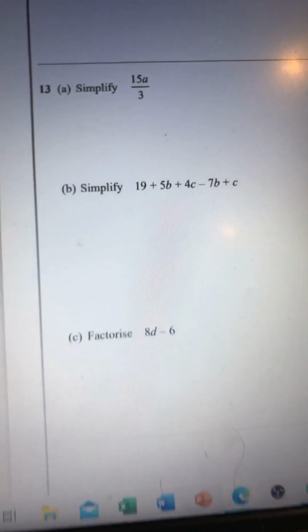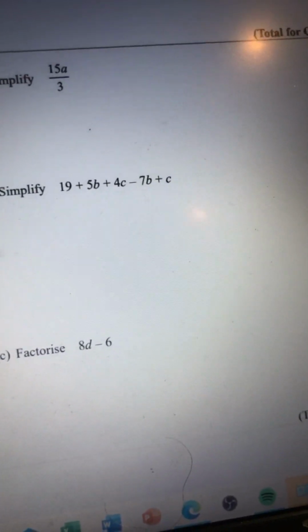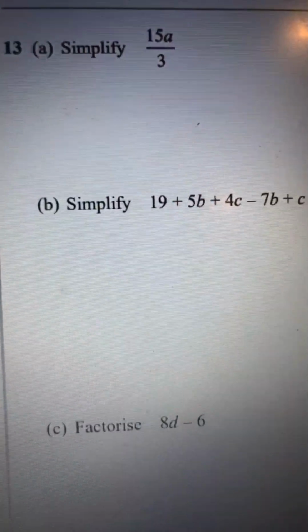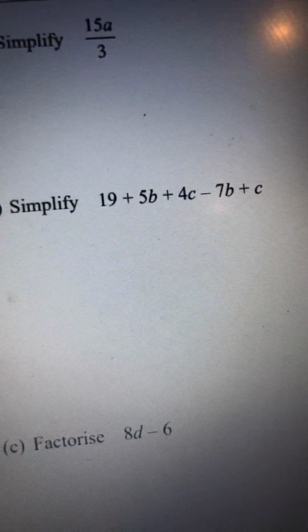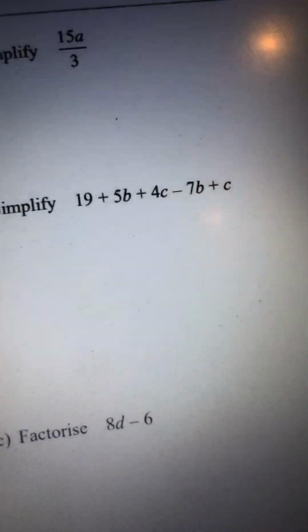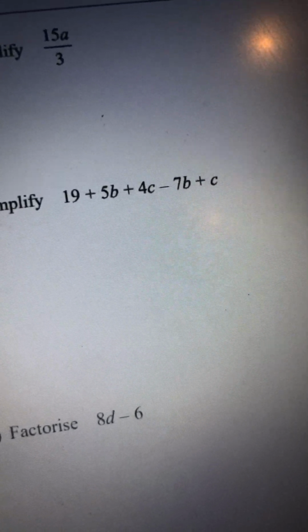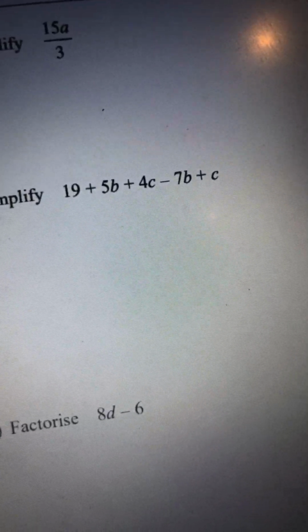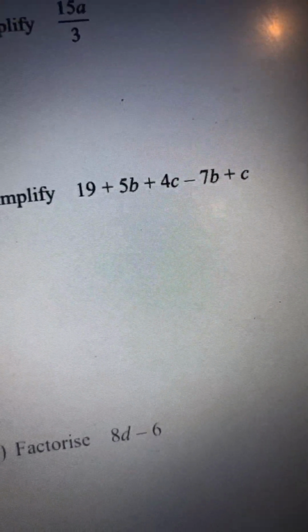This one, which would be simplify. I love simplifying. So it would be, if you didn't know, 19 plus 5b plus 4c minus 7b plus c. I don't need to do written work for this, it's easy. I can just do this in my head. 5b plus minus 7b would be minus 2b. And then 4c plus c would be 5c. So the answer to that question, guys, would be 19 minus 2b plus 5c.